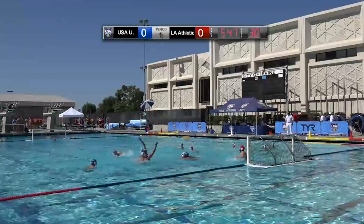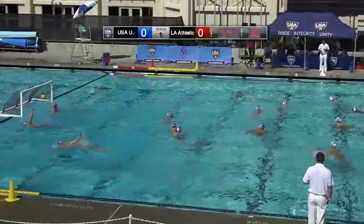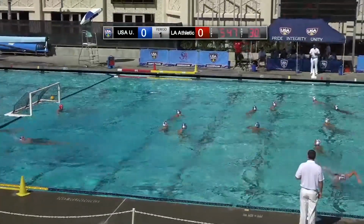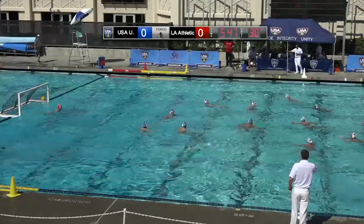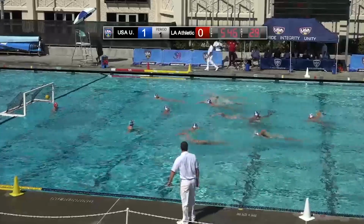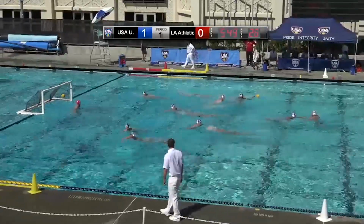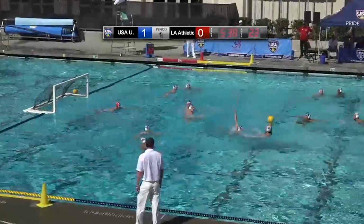We get a look here. It looked like maybe the goalkeeper guessed the wrong way, Drew Holland there. Thought Roberts was going to shoot near side. Went cross cage with it. Yeah, 2 of the top recent college goalies in this game right now. Drew Holland out of Stanford starting for University, and then Garrett Danner from UCLA starting for the Athletic Club.